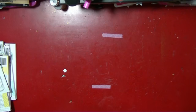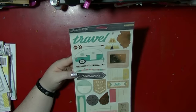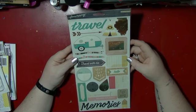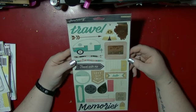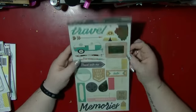Then, as we all know, because I've gone on about it enough, I am heading over to the States. So I've picked up a few travel theme bits. This is from the Journey collection from Crepe Paper. This is the 6x12 sticker sheet, and there's 231 stickers on here apparently. Oh right, there's an alphabet. I was going to say, there's really not that many.